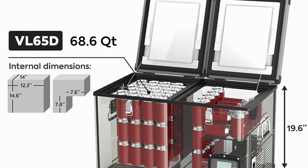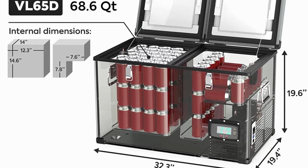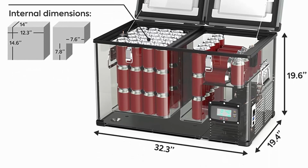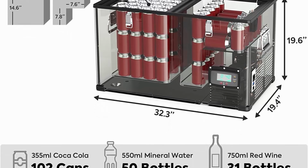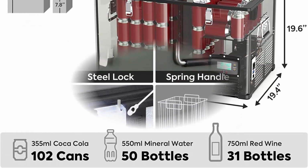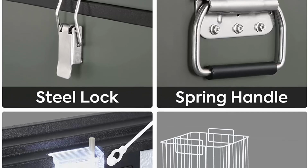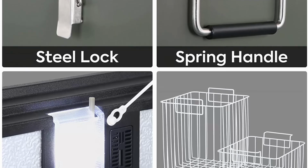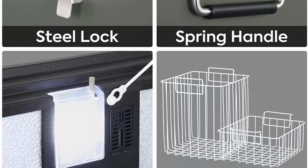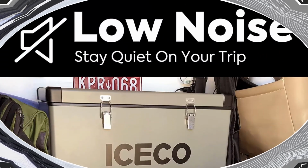Independent control. Dual zone and independent controlling allow you to use freezing and refrigeration in any combination: freezer and refrigerator, both freezer, or both refrigerator. Moreover, you can choose to turn off one zone for the purpose of energy saving. SECOP compressor. Cooling range from 0 degrees Fahrenheit to 50 degrees Fahrenheit, minus 18 to 10 degrees Celsius, to meet all your freezing or refrigeration needs.